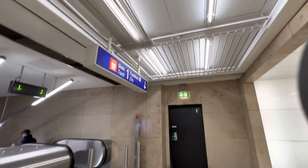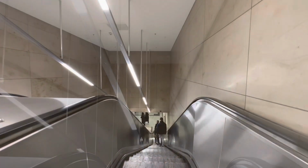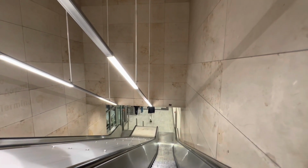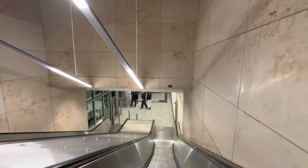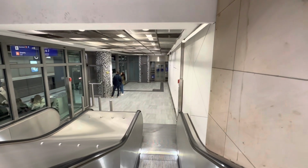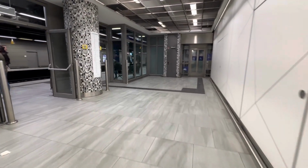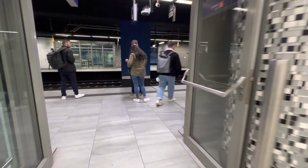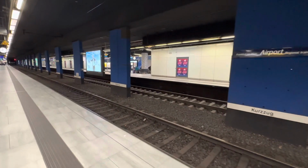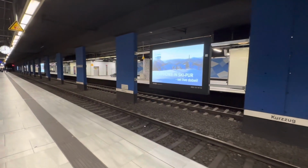Well, they have this marked out for us here. Frankfurt City, track one. Down here, all the trains from this track will take you to the main train station. Now, some of the trains are going to go other places, like to Hanau.